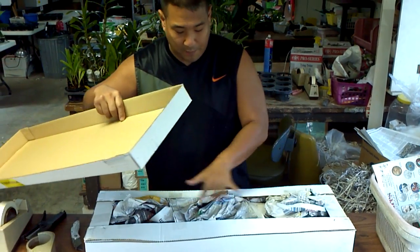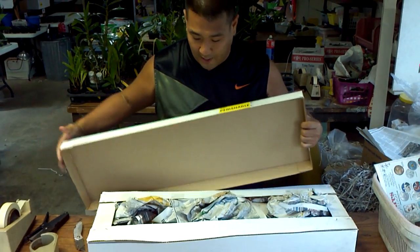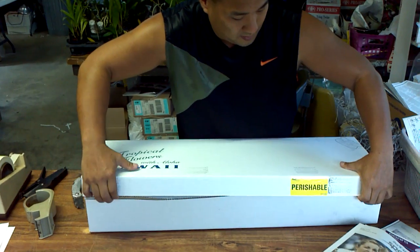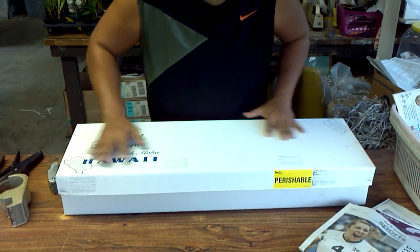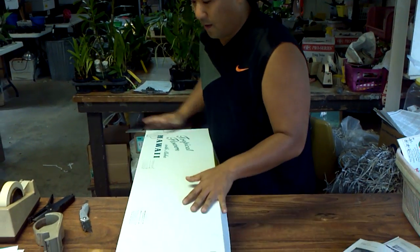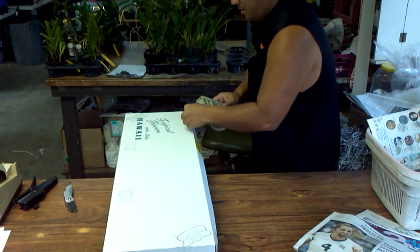We also put a feedback paper. Usually we put a feedback paper, asking you to leave positive feedback. But it's perfect. No wasted space. It's really tight. And from here, we seal the box.